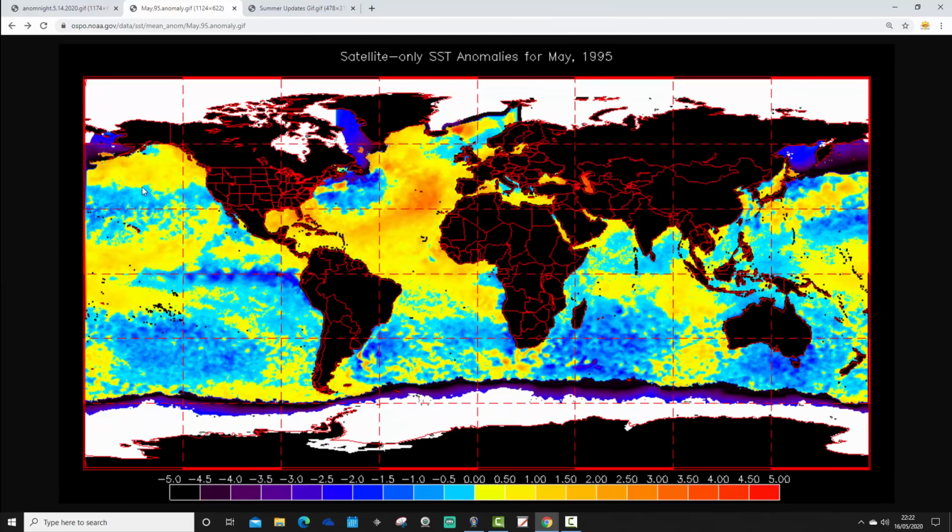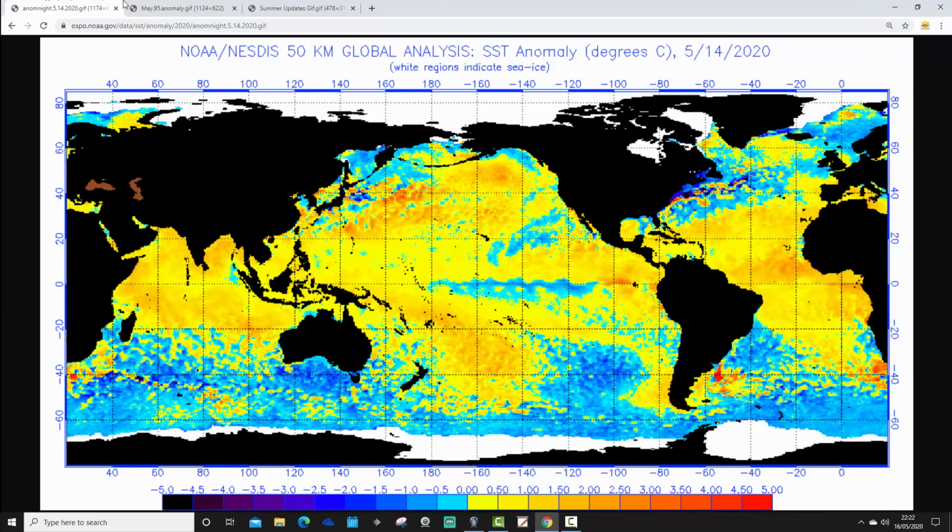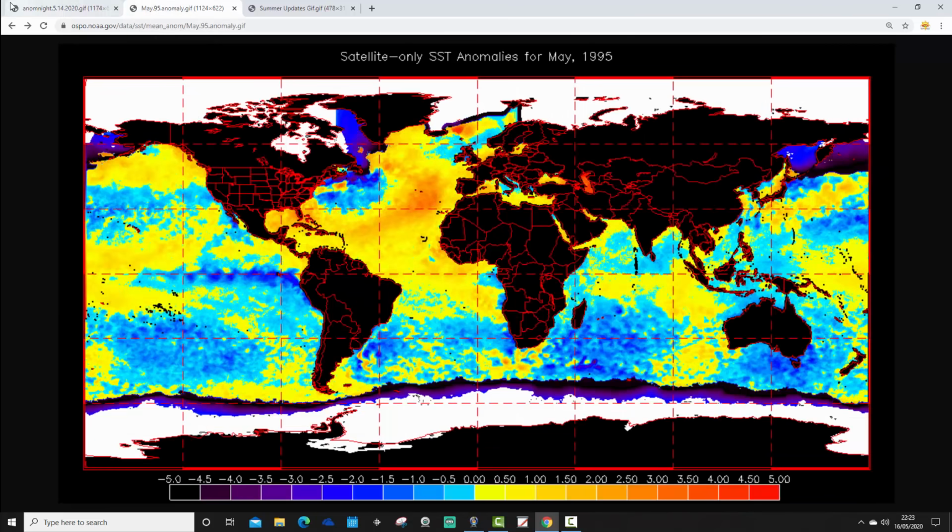We can go further back than that though, so this is how May 1995 was looking. Now, this is a much more basic view, of course, so sort of ignore this blue area just here. That shouldn't really be there. It should all be warmer than average through here. So this is how things are shaping up in 1995 compared to now. What do we think about that?